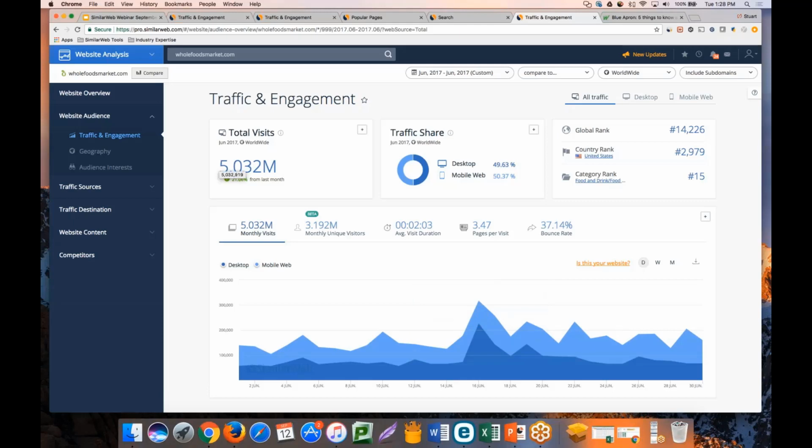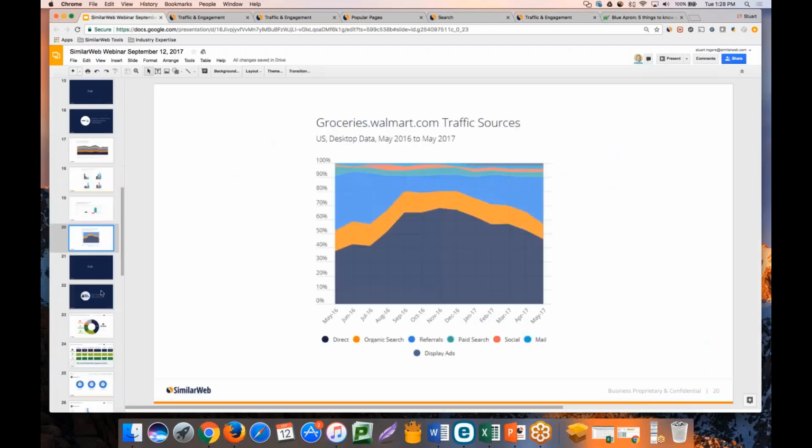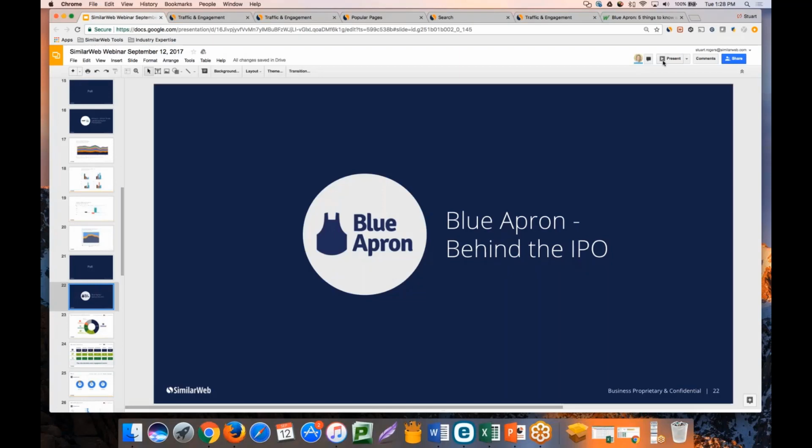Okay, so our next example we're going to talk about today is around the Blue Apron IPO. Following that announcement earlier this year, we decided to look back at Similarweb data to analyze the performance of Blue Apron leading up to its IPO announcement. Stu will now walk us through that analysis and reveal what we found about Blue Apron and the market that it works in.